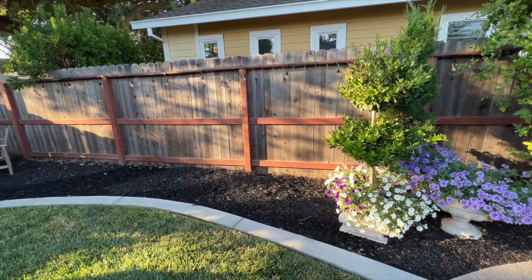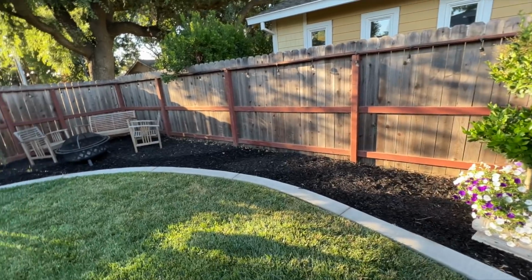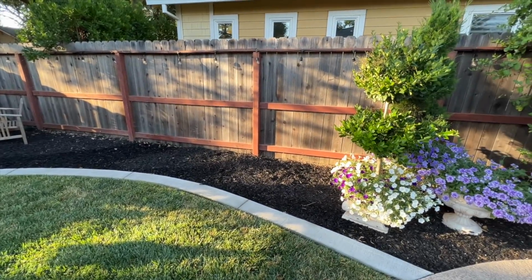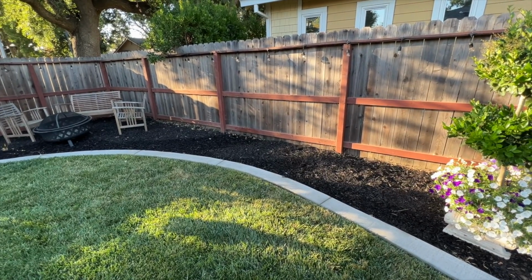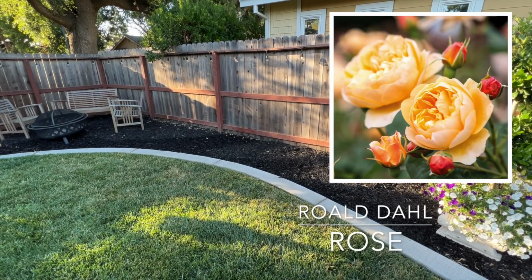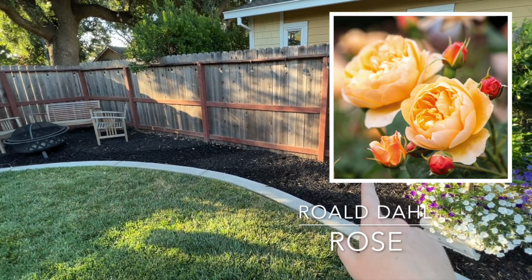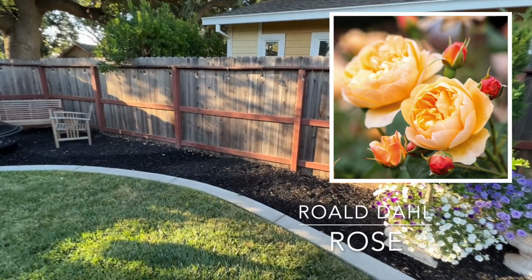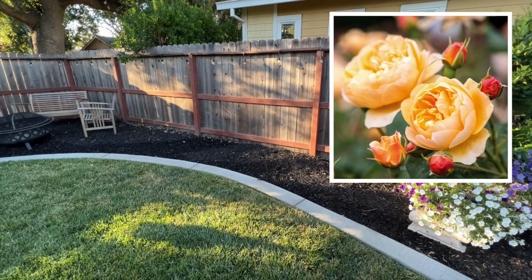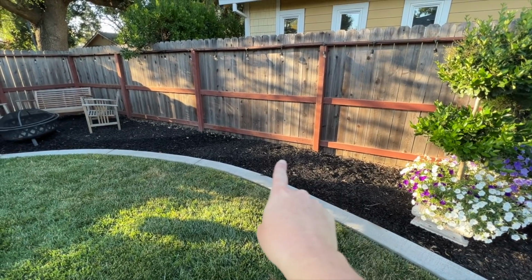Gavin, he is a viewer, and he is, I want to say, obsessed with roses. David Austin roses. You know you are, Gavin. He told me that the, I'm going to say it wrong, Roald Dahl, I'll write it on the screen, those apricot roses, do really good in some shade. So I actually put my name on the wait list for 3 of those.